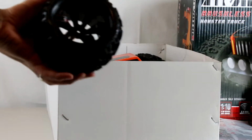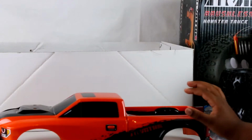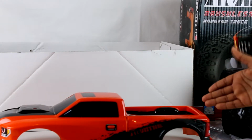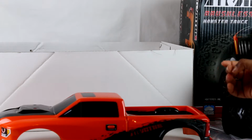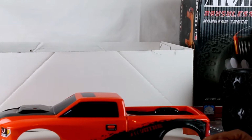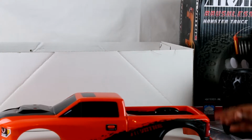One wheel. So just so you guys get a nice good look of this, these are the wheels that it comes with. So now, guys, we want to show you the body of the vehicle before we get into talking about the actual truck. And we'll mount the tires up so you can see it. I'll let my son talk to you about the vehicle because he's very excited about this truck and how it looks and the color and everything. So go ahead, tell him about the body.